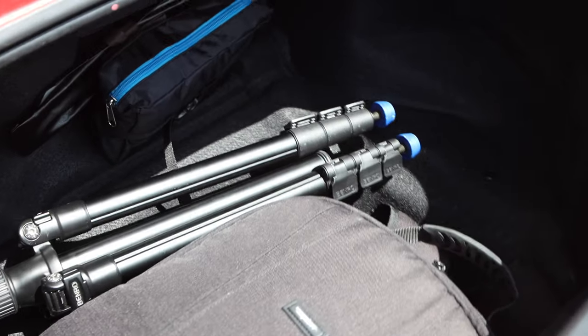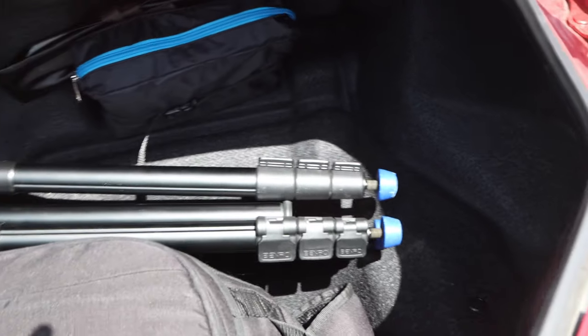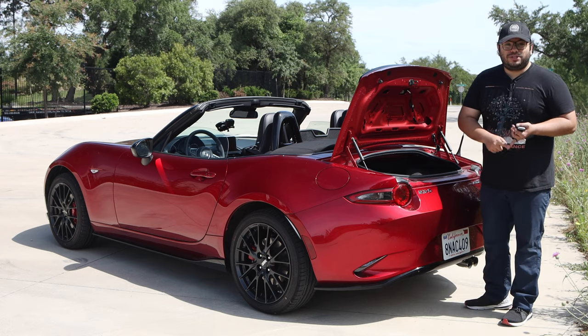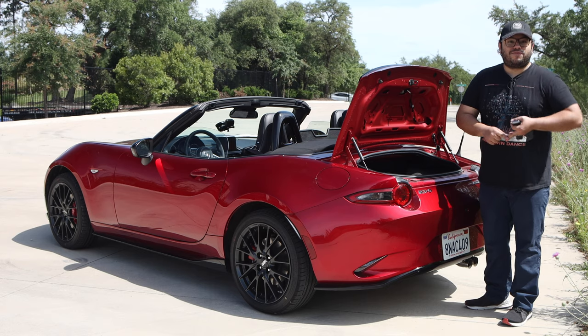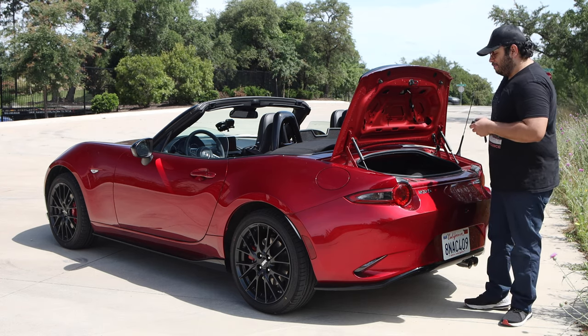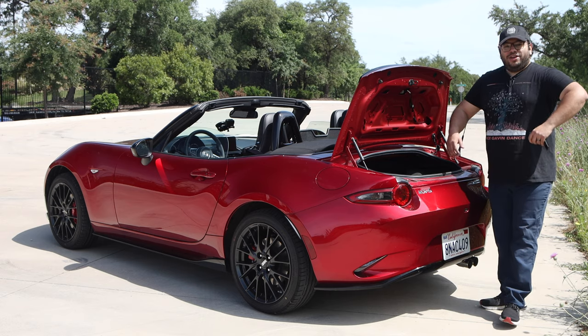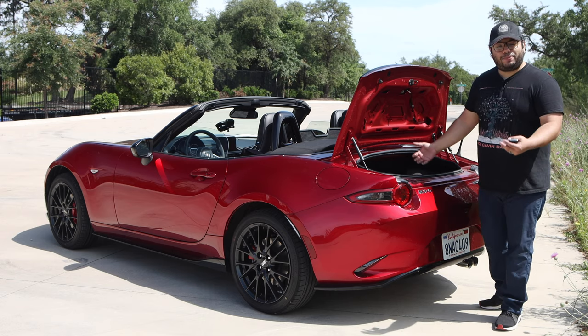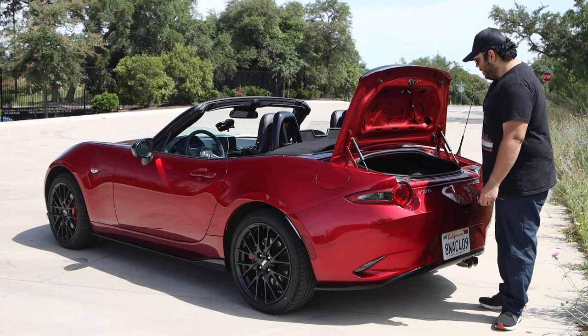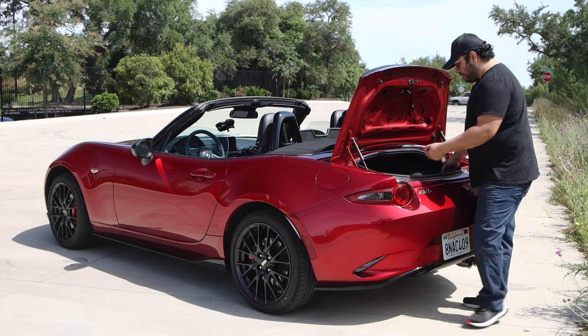and there's a good amount of space, relatively. First of all, it isn't the biggest car. Second of all, it's a two-seater sports car. Third of all, it's a convertible. So there's some sacrifices to make. But again, the purpose for this isn't to be a cargo hauler, so to speak. But it can do a good amount of work.